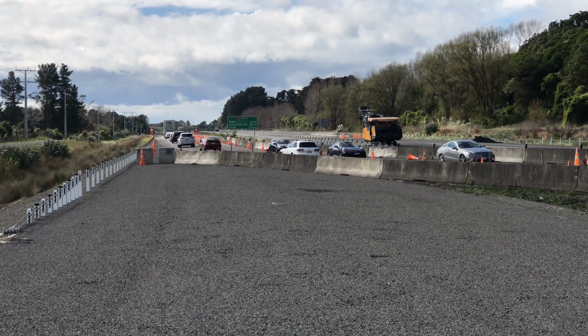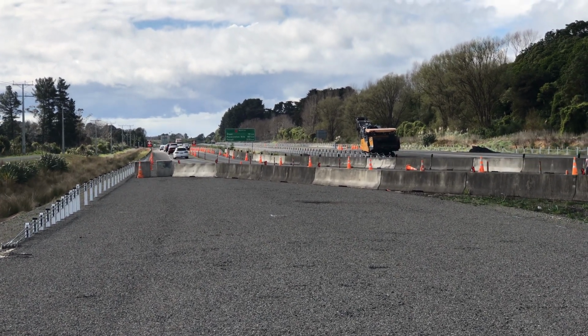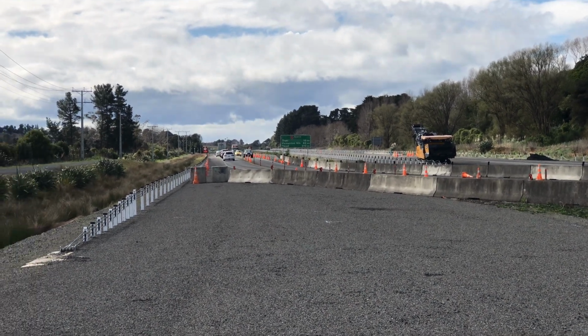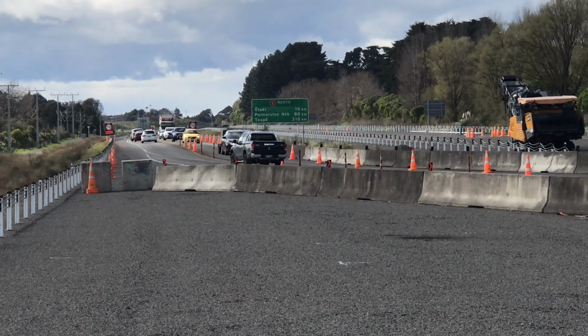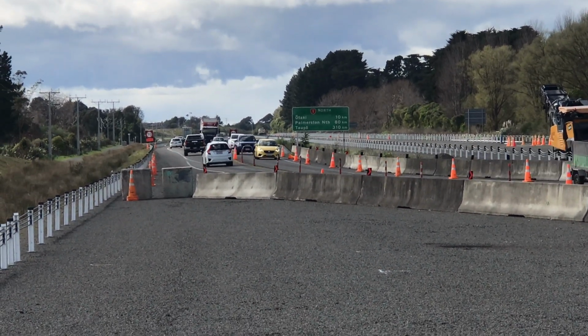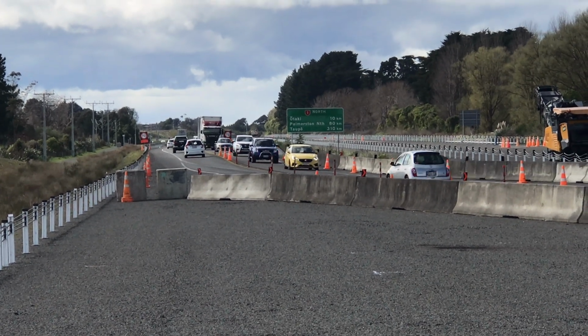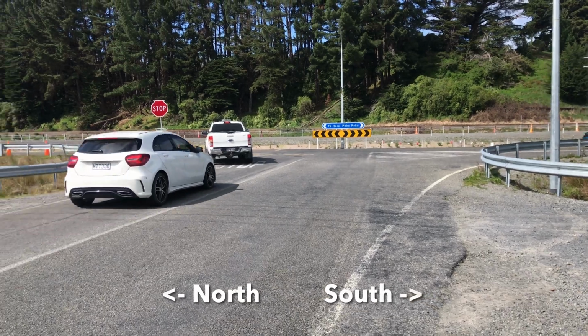You can see there's quite a lot of traffic, and a lot of this traffic is going fairly long distances north to south down to Wellington, and this traffic will all be moved onto this expressway that fits onto the Kapiti Expressway and then onto Transmission Gully and then into the Wellington motorway, the central part of the network.